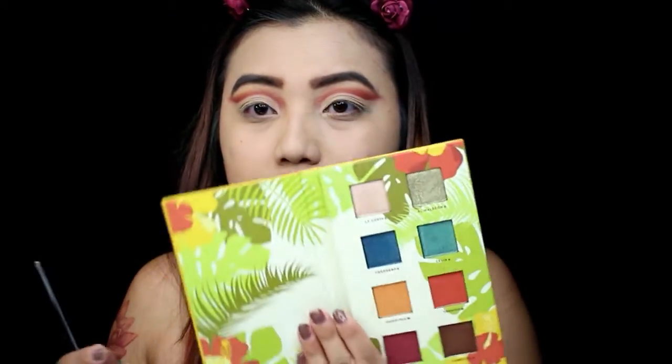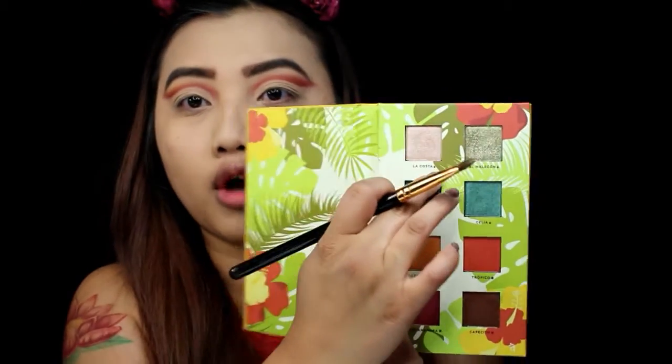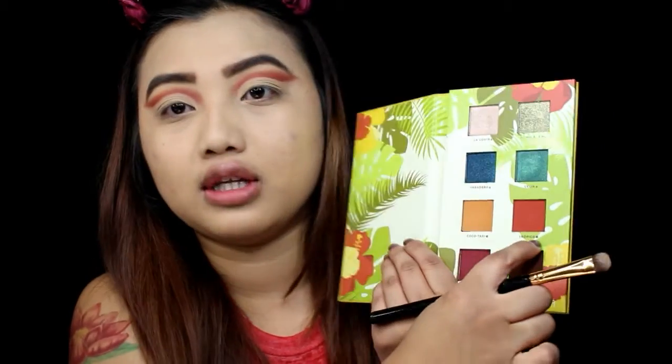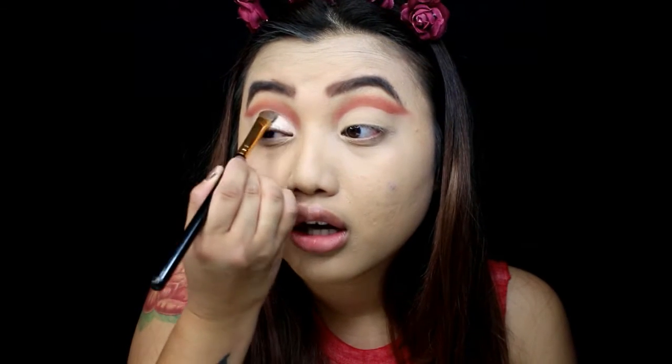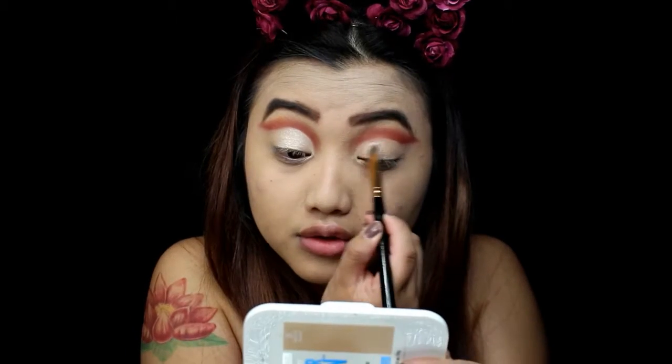Going in with the shade La Costa. Super cute how in the packaging it has a little water drop right here, symbolizing that we can wet the shade, and there's a little sun here saying that we can use it dry. So I thought that was pretty cute. So for now I am going to just put this in the first half of my eyes, just halfway. First half.